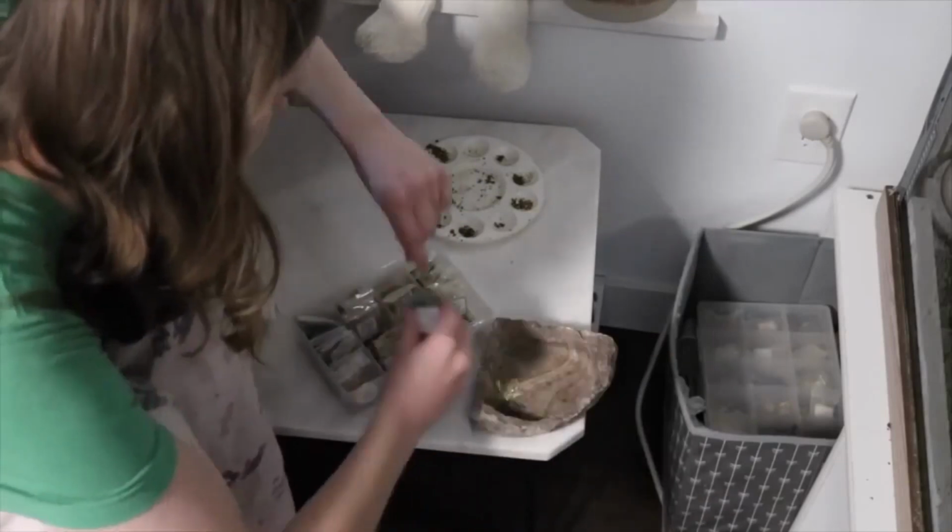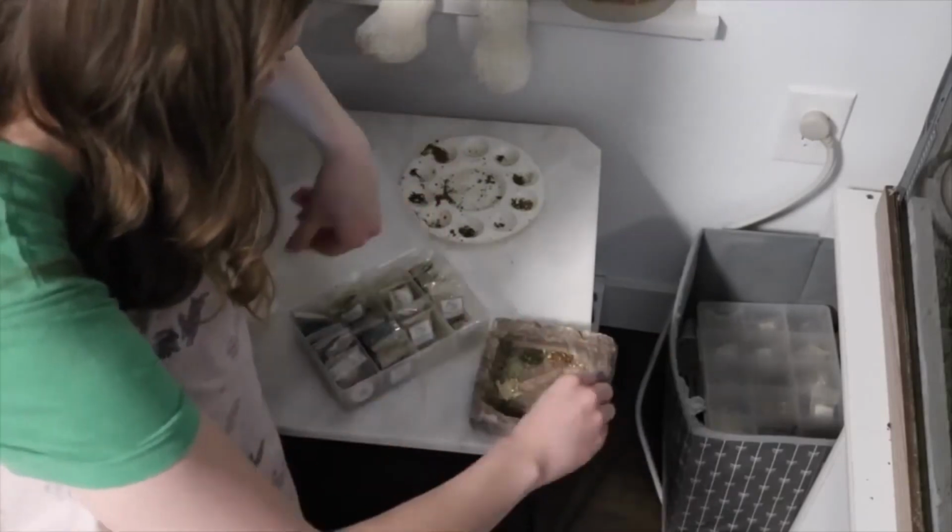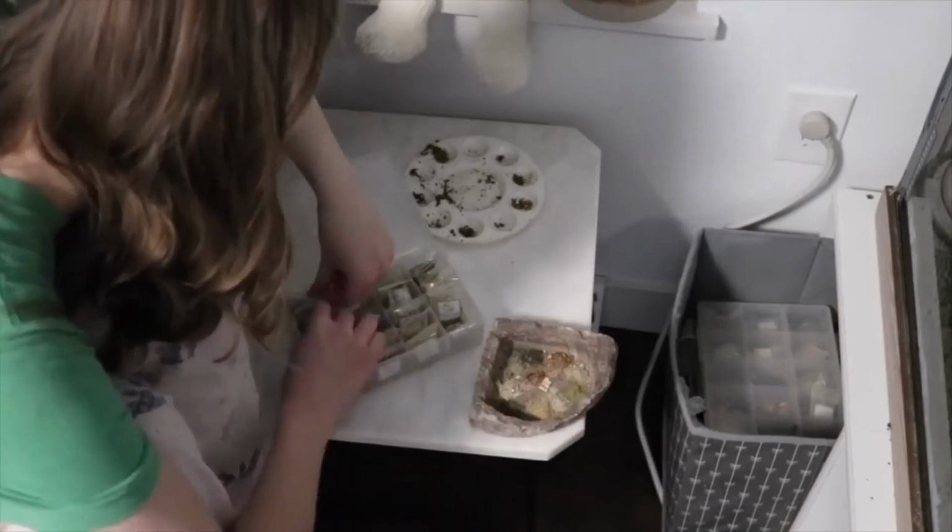I just use some of this dry food from Claw of the Wild on Etsy. I really love her shop.